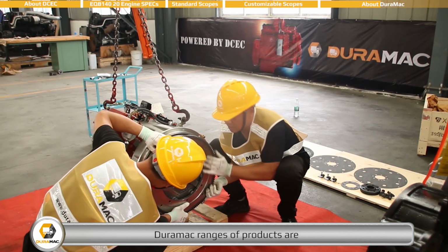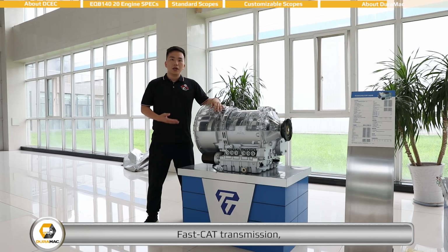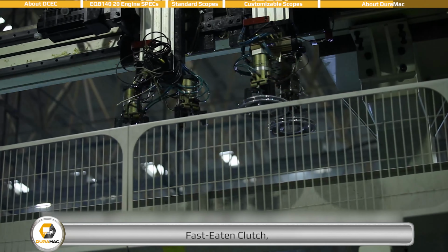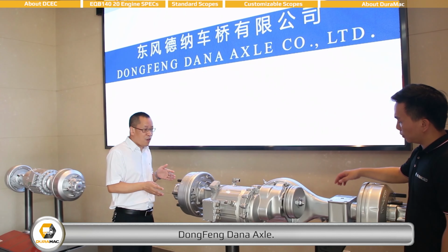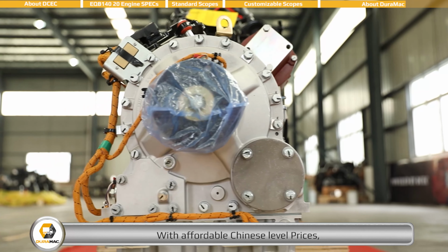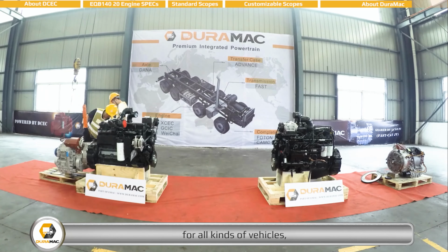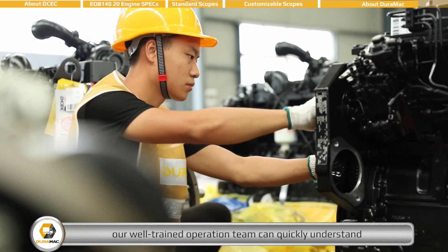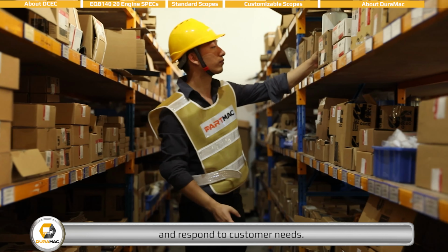DuraMac's range of products includes complete engines with all accessories, Fast Gear transmission, Fast Eaton clutch, advanced transfer case, and Dongfeng Dana axle. With affordable Chinese-level prices, DuraMac provides flexible premium powertrain systems for all kinds of vehicles. With years of experience in powertrain supplying, our well-trained operation team can quickly understand and respond to customer needs.